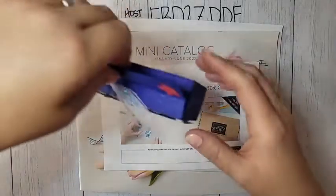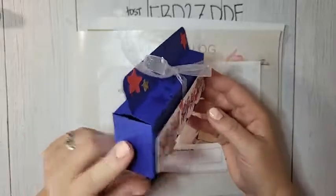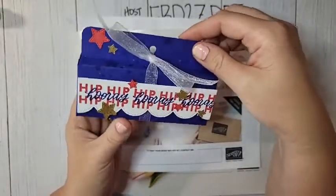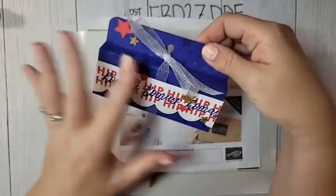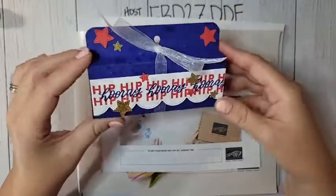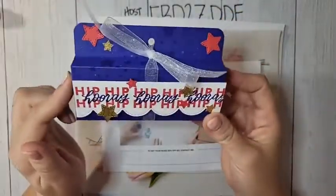I have a really cute little box that we're making today. This fun little box will be cute for any 4th of July celebration or just any summer celebration. You could customize the colors, change them up a little bit, and use this for any birthday party. It's really cute, and I'm going to show you what's inside in just a minute.